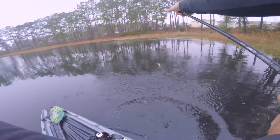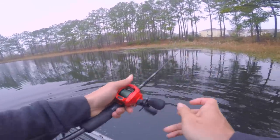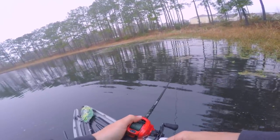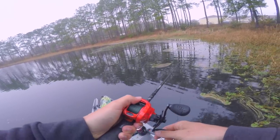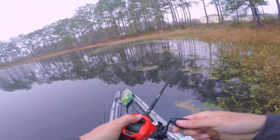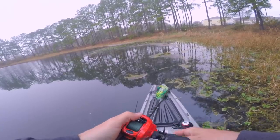First topwater fish in Savannah of the year, and first topwater fish in a while, I can tell you that. I can tell you one thing, guys, they might be stacked up in this. That sounds crazy, but that first fish that hit me was freaking way bigger than that. That was a whole different fish. I saw his tail come up. That little one did not mind eating that bad boy.